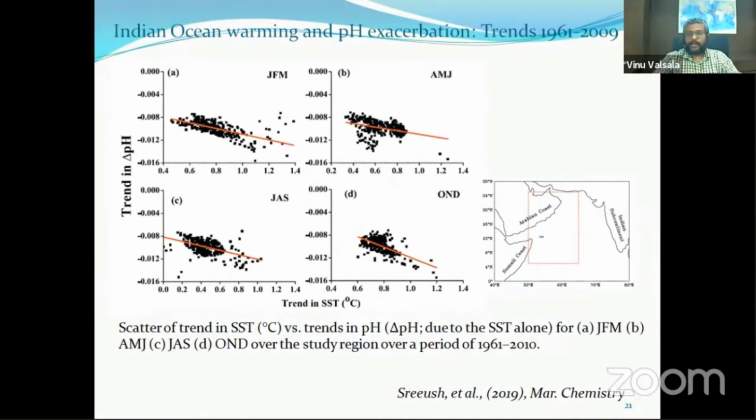Now, another alarming factor is that the amplification of the temperature itself, SST itself, can control the pH due to the balance of the carbonic reaction in surface water. We have also proved in the past that the Indian Ocean trend in pH is very well correlated with the trend in SST. This is something quite alarming. This has nothing to do with the anthropogenic component, but how the ocean itself warms may add an additional 16 to 20% thrust to ongoing ocean acidification.